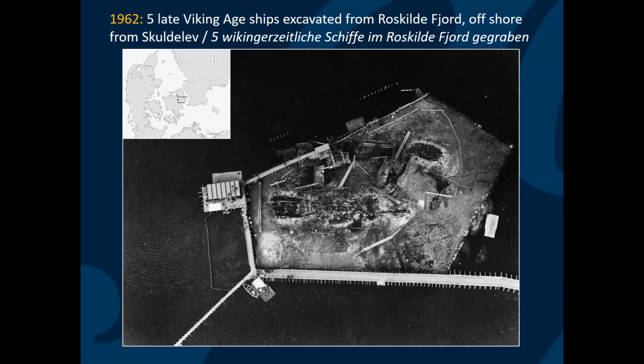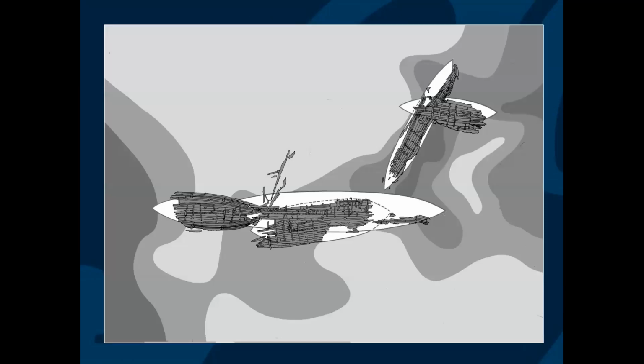And then in 1962, they excavated the whole area here. So what you can just about see, this is a very old aerial photograph, is that they built walls all around the site, pumped all of the water out, and started excavating. And what they found were 5 ships.